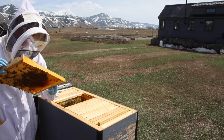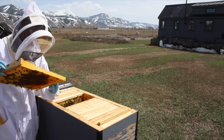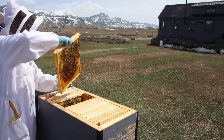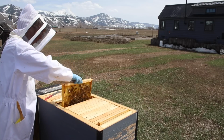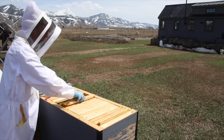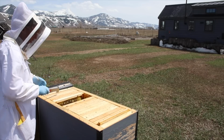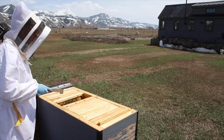Same on that side, more cap cells on that side and fewer eggs. Lots of pollen coming in, nectar at the top. That's my third good frame with baby bees at some stage or all stages on it. And we got 5 more to go. So this is really encouraging.